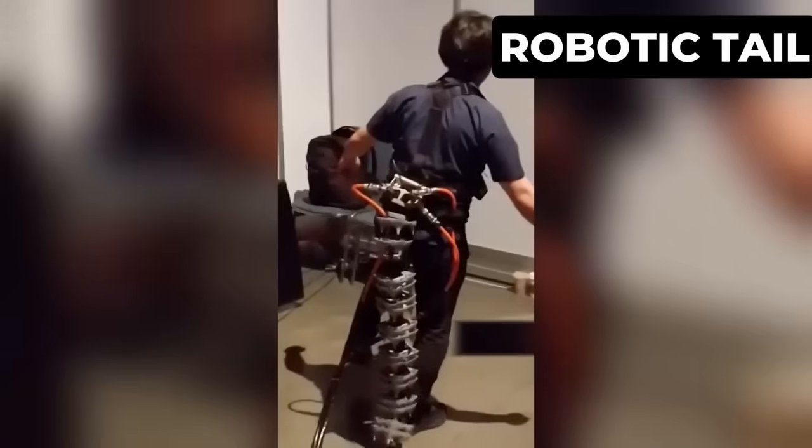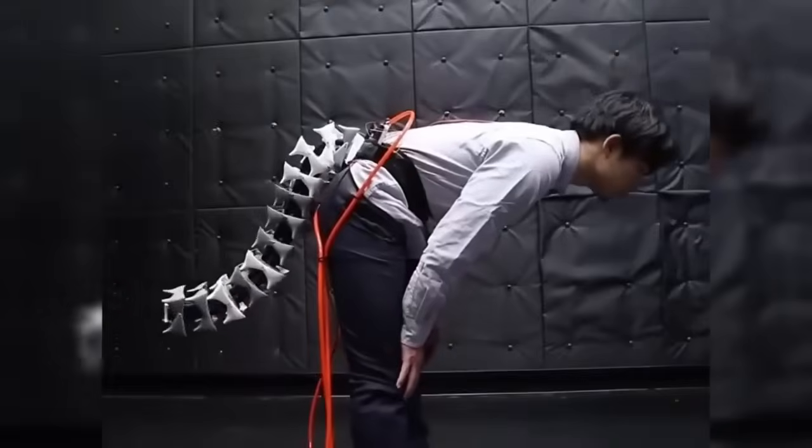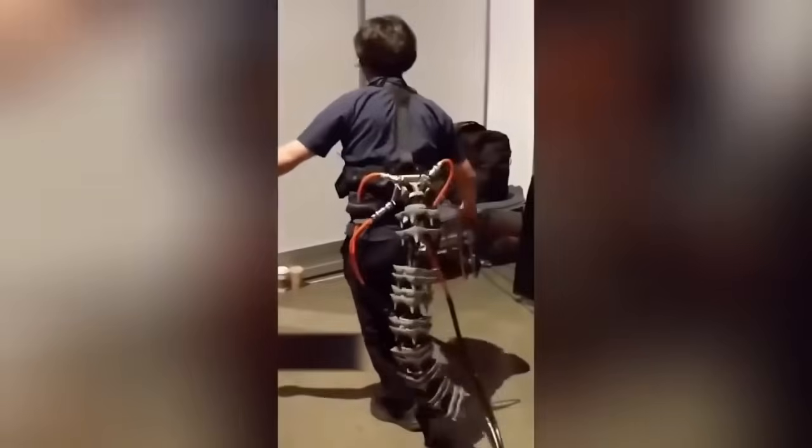Japanese researchers at Keio University created a robotic tail for humans called Arche. They claim it improves balance, just like in animals.